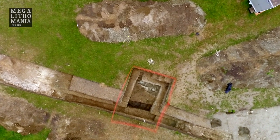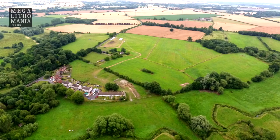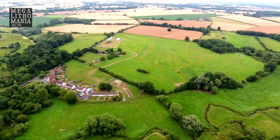So I think in the first instance, in the late Neolithic period, this is a settlement, and then something happens, we don't know what. The settlement is abandoned, it's effectively razed to the ground, and I think quite rapidly the henge is constructed, and then a number of features within the henge are constructed, so the inner henge and then the Hatfield barrow.